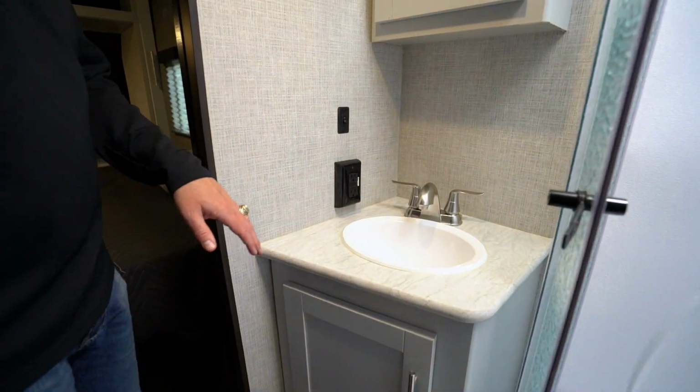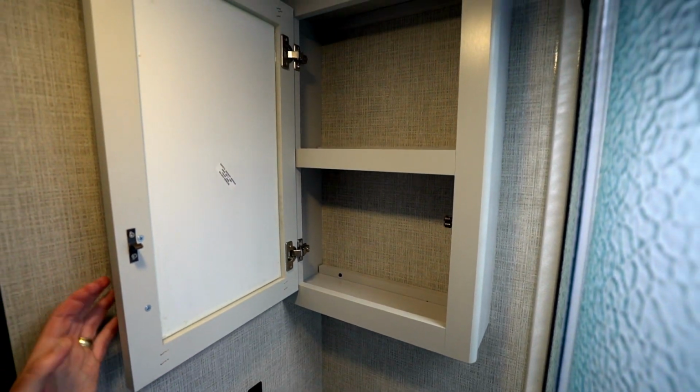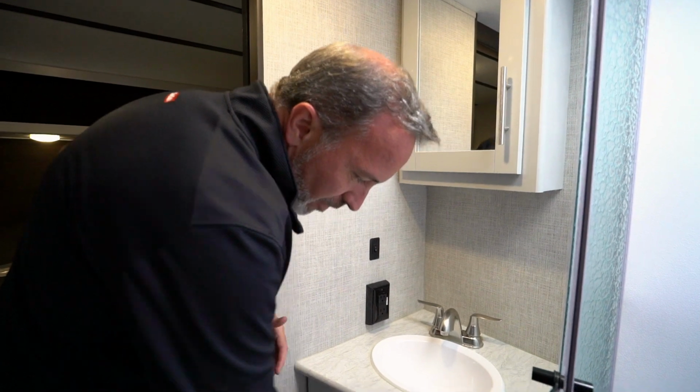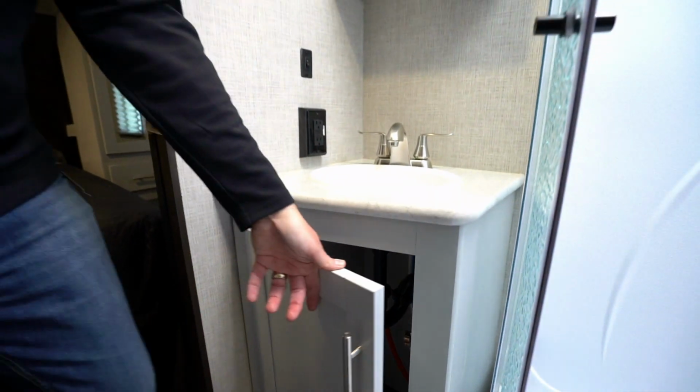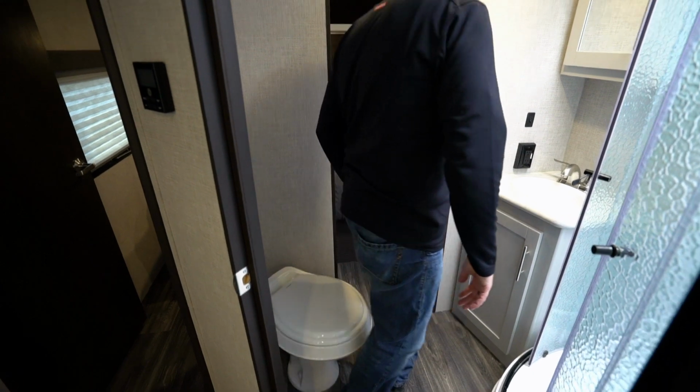Single bowl on the vanity with the brushed nickel fixture. Power port, mirrored medicine cabinet with the raised lip, making sure that whatever I have in there while it's in transit isn't going to be bouncing around. Got storage underneath. Plus here on the plastic bowl with the foot flush, I got plenty of room. I am not cramped. Gonna go over here to the master bedroom.